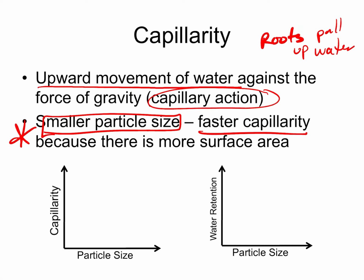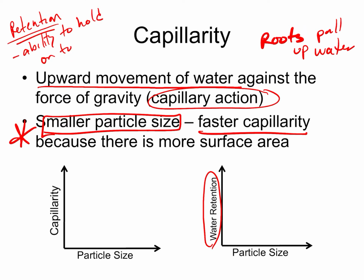So the smaller particles there are, the more capillary action you will have, and the more water retention you will have. All right, I'm going to define that. Retention means ability to hold on to water. All right, that means you pour water into the beaker, water flows through it, but then the sediment that's in the beaker is going to hold on to more water. Not all the water is going to flow through.